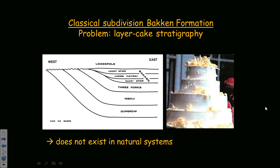Because look at that, all the layers look, essentially speaking, or should, depending on who baked it, similar throughout each of these layers. And my message is, this does not exist in natural systems. So in other words, stratigraphic subdivision, as is here, can only be wrong. That was essentially the way I went into the Bakken.